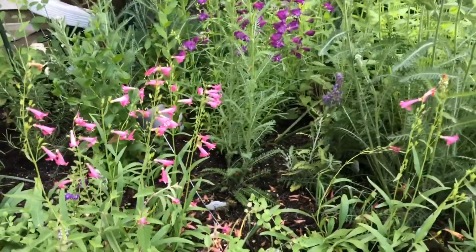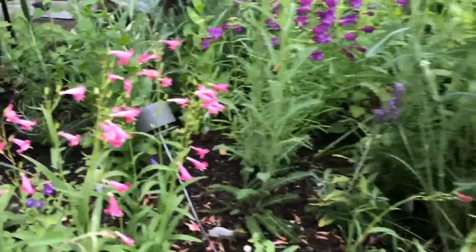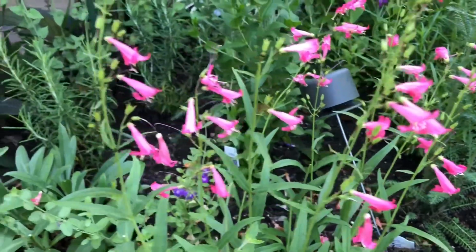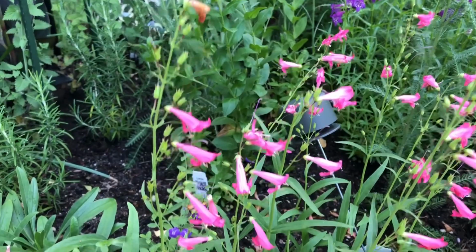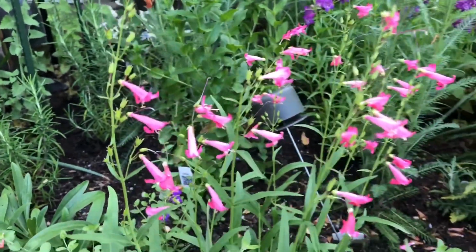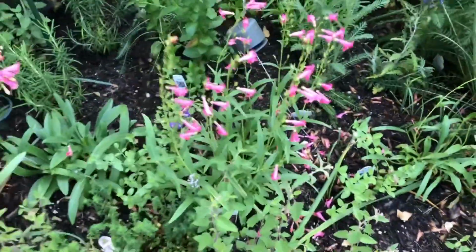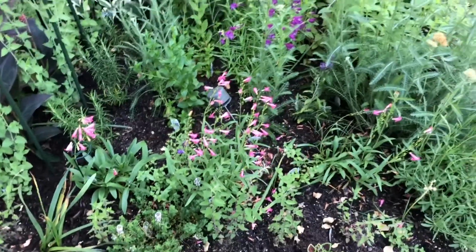And then behind the Agastache kudos mandarin, I have my pink elfin penstemon. Their flowers are starting to fade. I trimmed them down a bit because I didn't want them to go to seed and stop flowering. Here are the seed pods that are developing. I will keep some of them because I do want them to seed. And then the rest I will trim down, hoping for a second flush of blooms later this summer.